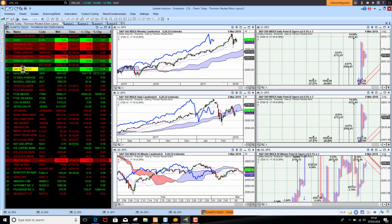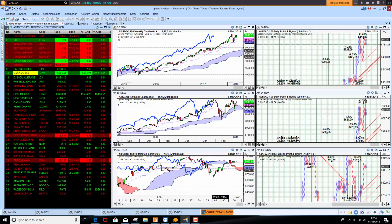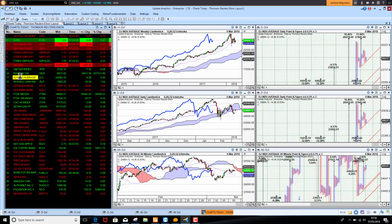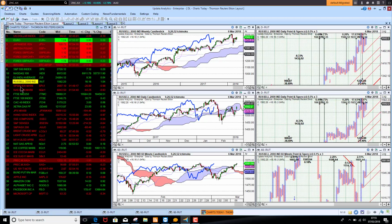The S&P 500 index just holding its position, so looking okay. And the Nasdaq 100 much the same, just holding its position. So markets really just trying to break higher, but not yet managing to do so. The Dow also up very slightly yesterday, and the Russell 2000 index actually put in a stronger performance, up nearly 1% on the day. So that's looking better, and this recovery looking like it may well occur.